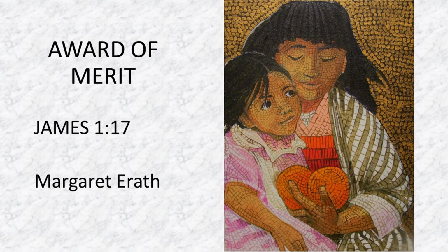The child is looking up, not at her mother, but at something different beyond her mother. The mother, her eyes are closed, her lips are quietly open, like she's saying a prayer. And to me, the whole piece is about gratitude, and it's certainly a message that we can appreciate after the year that we've had. I think the artist has done a really nice job of rendering the concept.